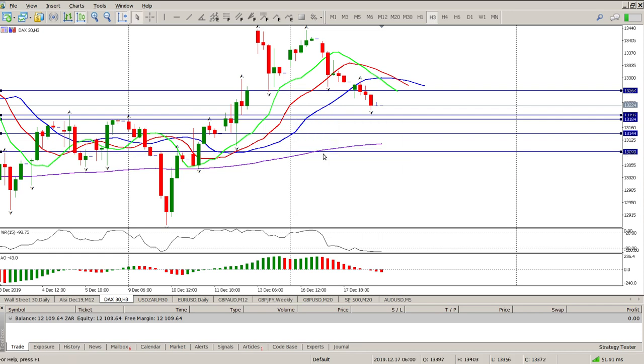My comment on that is pretty simple. Yes, we've broken down, but the trend is still up. It doesn't matter that we've crossed the alligator. I want to see a retest of that alligator or a retest of this break of 13,264. If that retest happens and we start rolling off it, that is the signal that the trend has changed and we can now start targeting 13,093. Until that happens, this is a pullback of this big move.